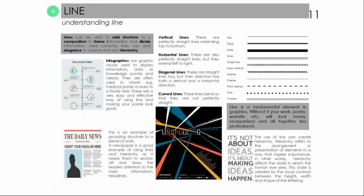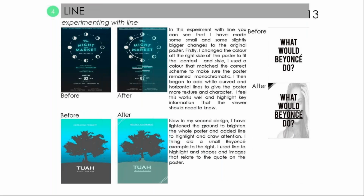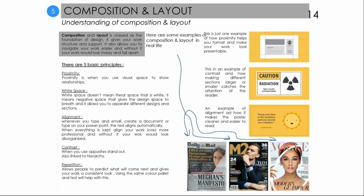Same approach. They start off with their description of line, experiment with the use of line, and within this annotation they're reviewing their experimentation. So you've got the evidence of learning outcome 3 here as part of this experimentation rather than a separate review at the end. And in this particular piece of work, it worked quite well.